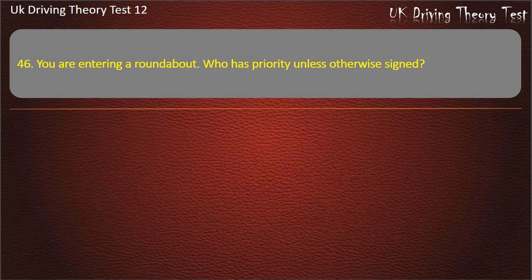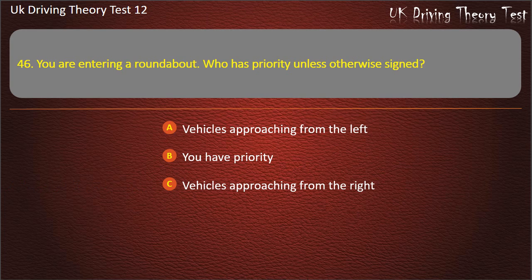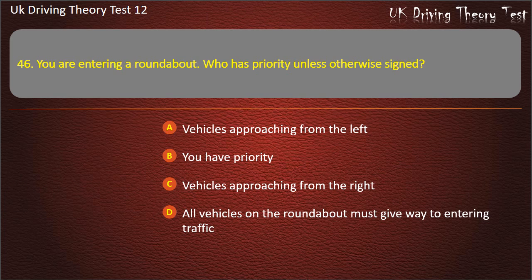Question 46. You are entering a roundabout. Who has priority unless otherwise signed? Vehicles approaching from the left. You have priority. Vehicles approaching from the right. All vehicles on the roundabout must give way to entering traffic. Answer. Vehicles approaching from the right.